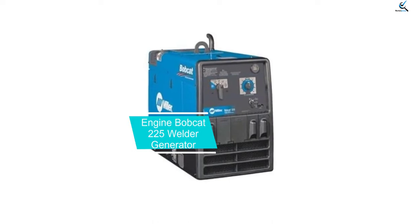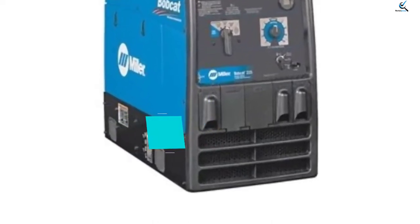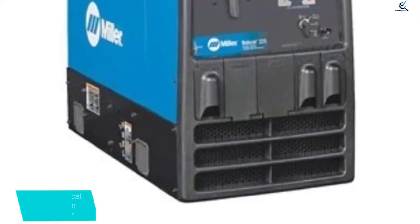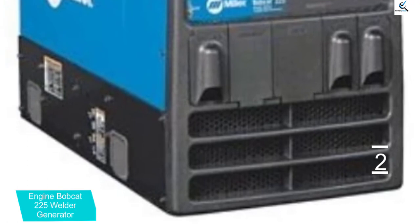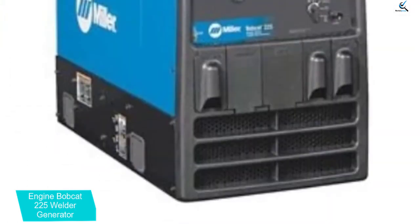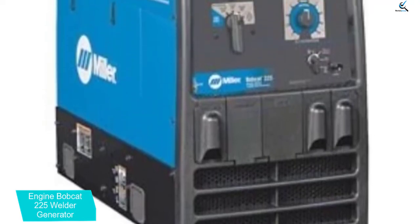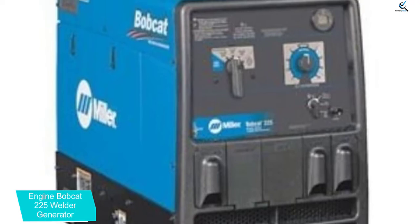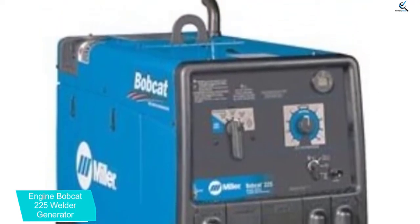At number 2, we have the Miller Bobcat 225 Engine Driven Welder Generator. A high-power welder generator combo coming from a premium brand called Miller. The Miller Bobcat 225 engine-driven welder has a continuous auxiliary power capacity of 9,500 watts, which is perfect for general use. In case you require high output for a certain period of time, you can use this machine for a rated output of up to 11,000 watts.